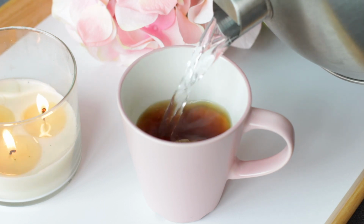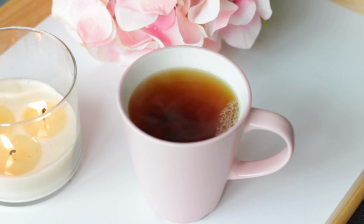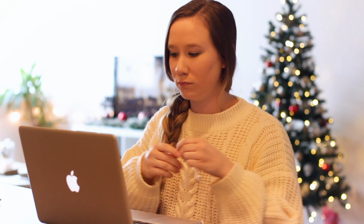It's around this time that I'm ready for another cup of tea. I literally drink so much tea throughout the day. I just love it so much. As I said, my favorite tea is just black plain orange pekoe.